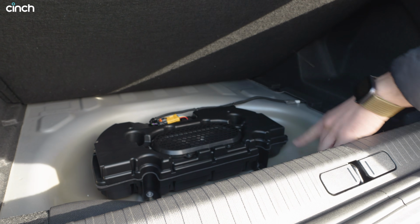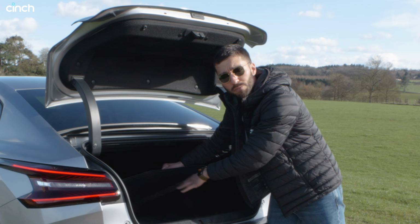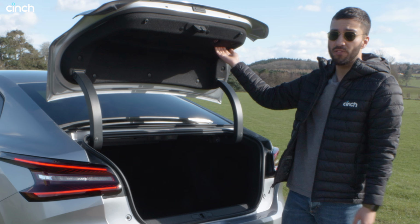You can throw your charge cables under there, and our car actually comes with that optional subwoofer I mentioned earlier, so there's still space in there for hiding things as well. And then it's just got a really wide section over here, so it's great for boot space.